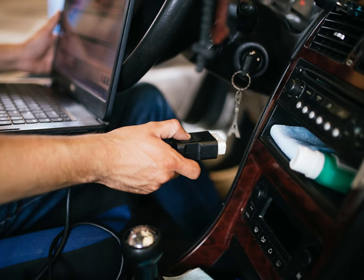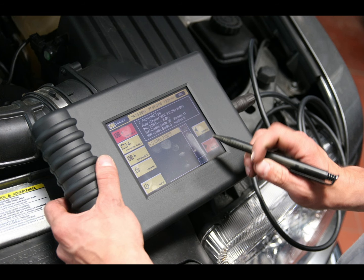Step 4. Test the sensor with a multimeter. To further diagnose the issue, you can test the IAT sensor with a multimeter. Refer to your vehicle's service manual for the correct resistance values based on temperature. If the sensor's resistance readings are outside the specified range, it needs to be replaced.